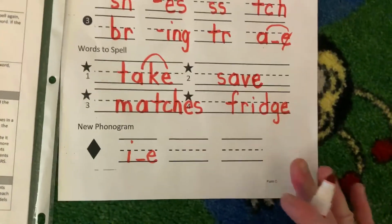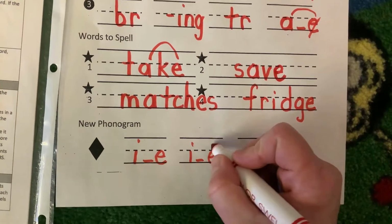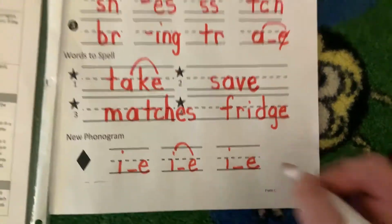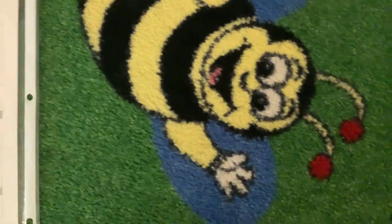All right, at our diamond, we're working on the I consonant E as in bike. Bike is our key word. I consonant E says I. The E hops over one consonant to make the I say I. I consonant E says I. All right, we're gonna work on some I words. Let's flip our paper over.